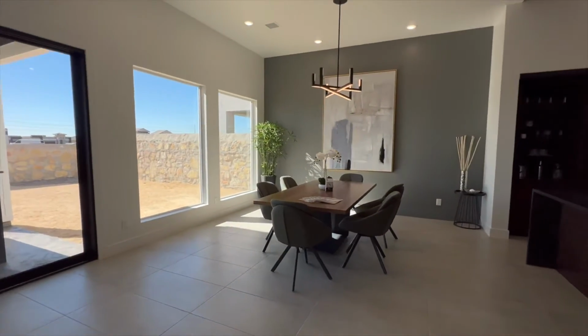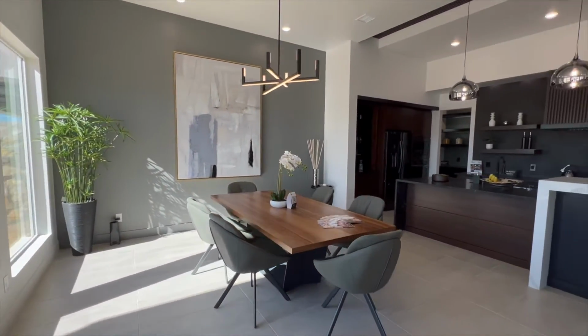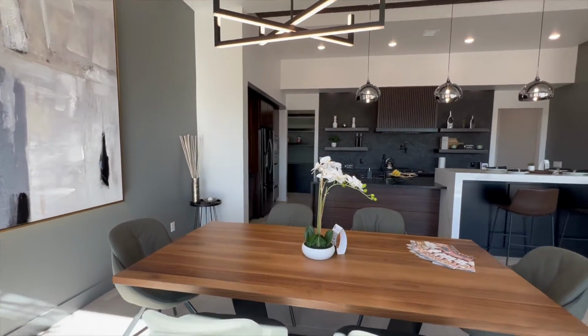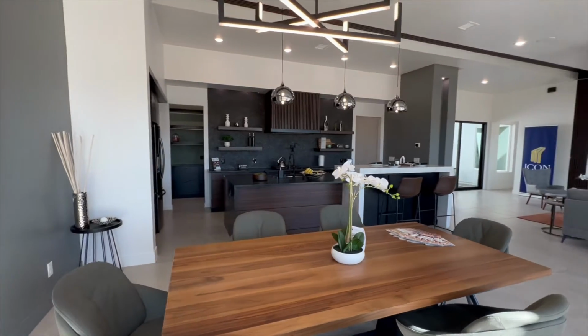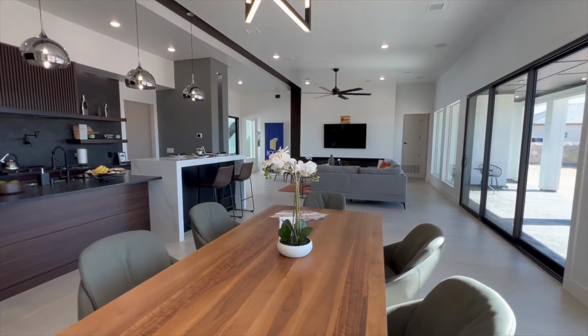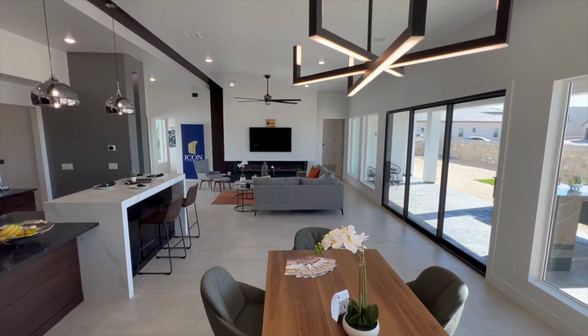So when you're building with Icon, you will get the same amount of windows. Maybe there's a little more in this house, but they're not going to be as big, but you can add on to make them bigger. And then that wood siding, the brown wood siding that goes through the ceiling of this house, that's an add-on. The fireplace, it's extended, that's also an add-on.